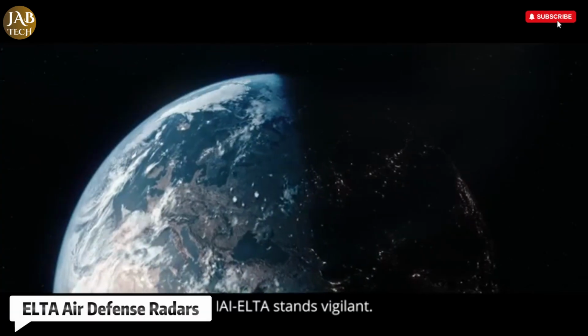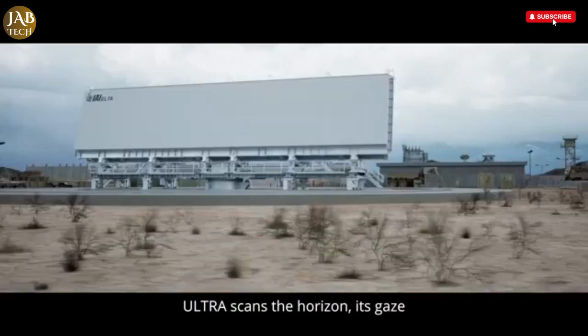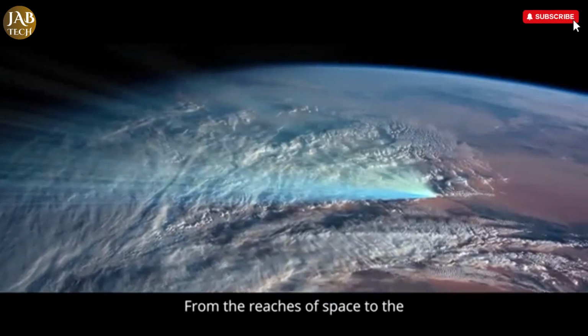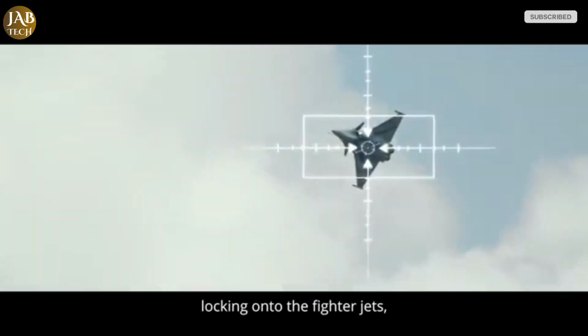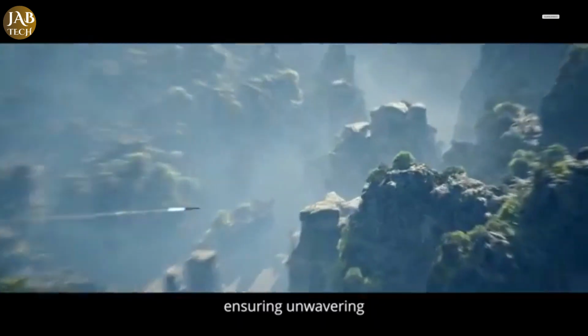Elta air defense radars stand out as some of the most advanced and dependable systems in the world when it comes to detecting, tracking, and identifying airborne threats. These highly sophisticated radars play a vital role in modern integrated air defense strategies, offering early warning and real-time situational awareness that is crucial for military operations.